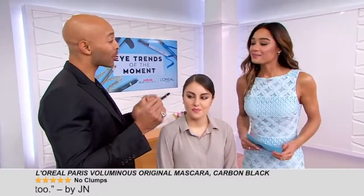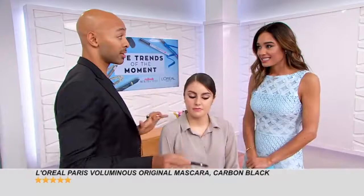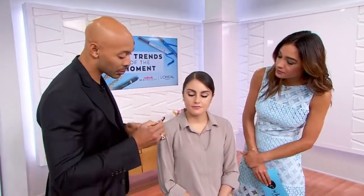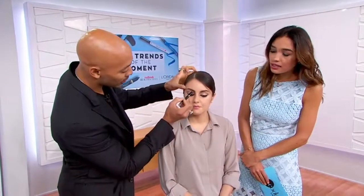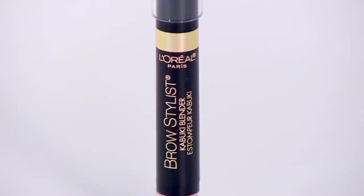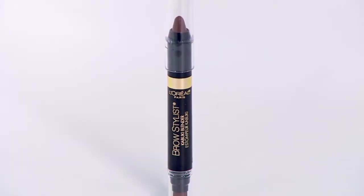Exactly. So now we're going to move along to brows. Brows are really impactful. You can't neglect brows in this climate anymore. Especially with an eye like that, you want to amp up the brows. So how are you going to do it? We're using the brow stylus in brunette, and we go in directly with the pencil. The good thing about it is the matte finish. This is great for women who have oily skin, who feel like by lunchtime they look super greasy or the brows come off. This is going to be anchored to her eyes all day.